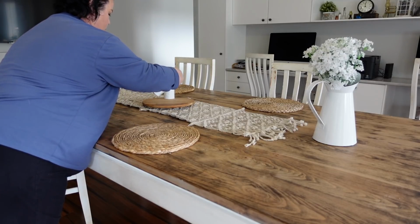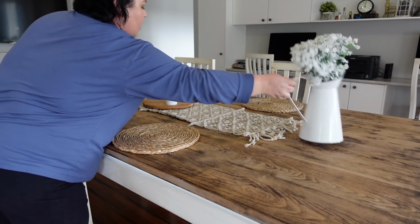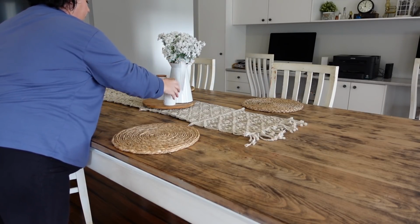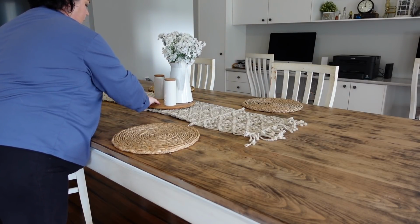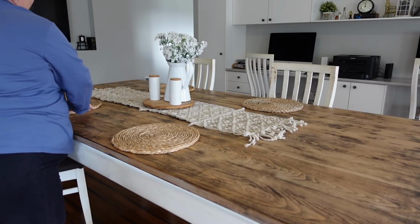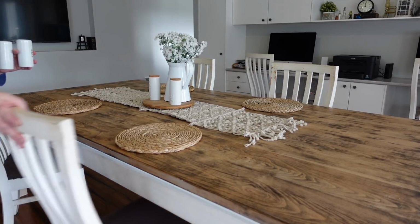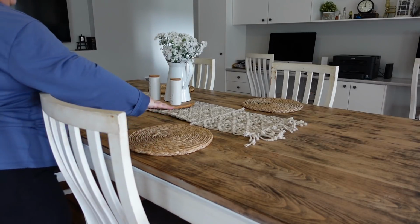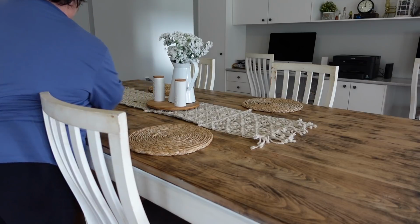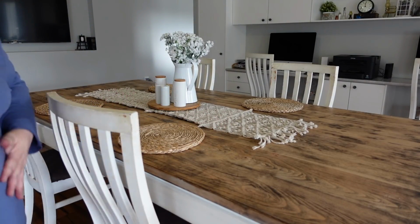I'll just give these a wipe over. Those don't get used, so they're only empty. I got rid of the big tray that was sitting in because it was just too big and clunky. I didn't like the way it looked. It just looks a little bit more simple, a bit more plain. Okay, so dining table's done.